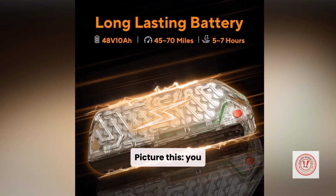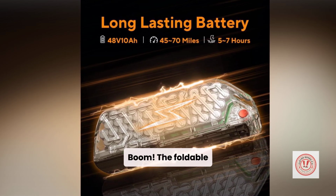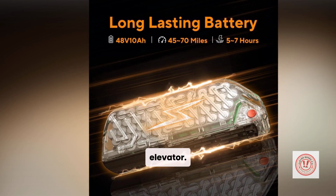Picture this. You live in a city with packed public transport. Boom! The foldable design makes it a breeze to bring this baby anywhere. Yes, even the tiniest cubicle or that packed elevator.